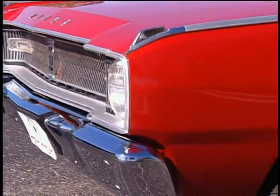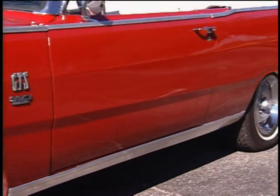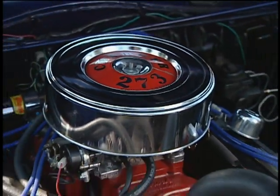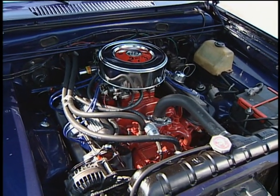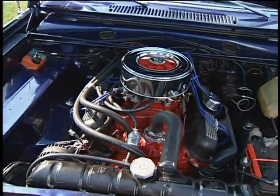When Dodge's styling department gave the Dart a sleek new look in 1967, for the first time the Dart looked like a muscle car. Its Hypo 273 cubic inch engine produced 235 horses. Good for a sport compact, but definitely not a muscle car.